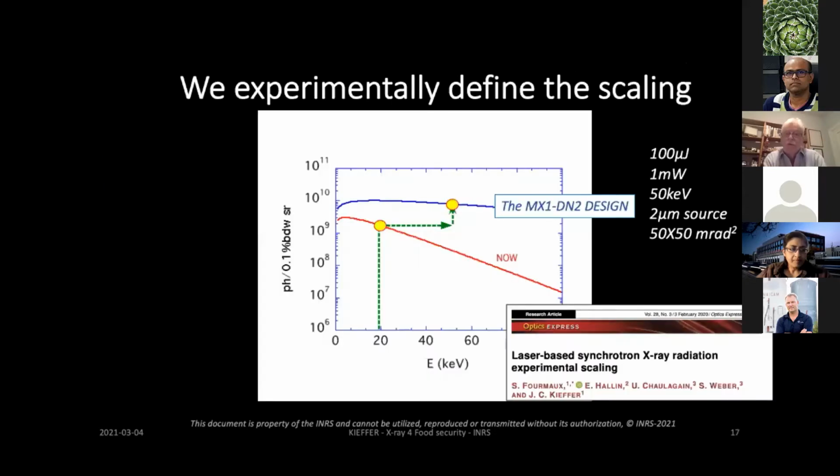So we have been experimentally defined the scaling, so we know how to go from 20 kV to 50 kV. That we published that recently, and that's part of what we call our MX machine, the design that we did. And again, it's some kind of synchrotron-like spectrum, but we can filter, and that's something which will be very practical for very thick sample.